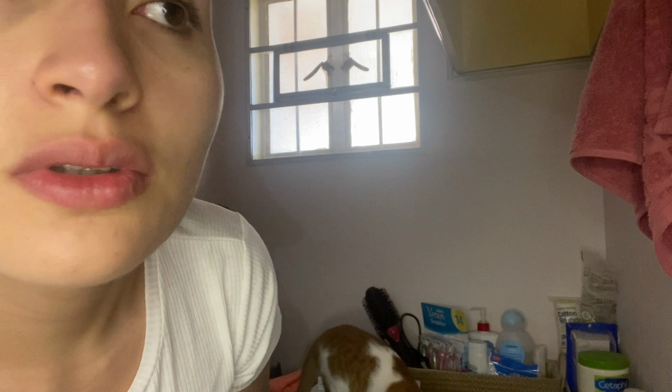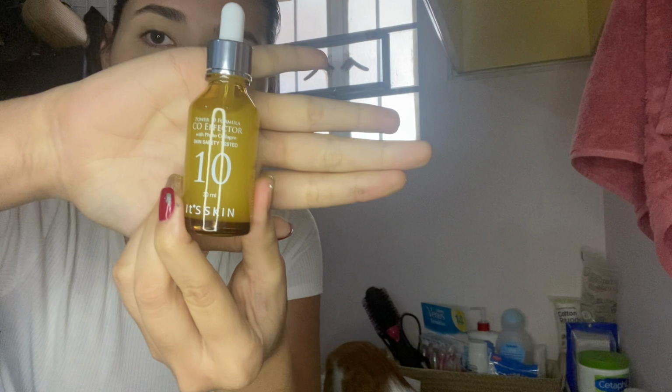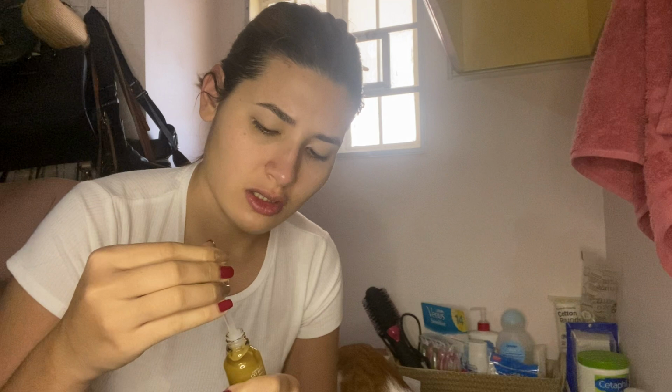Okay, and now we're going to put some liquid. This is what I use every morning. It's a co-effector with phytocollagen skin safety. It's called It's Skin. Okay, so I don't put a lot, so as you can see, it comes in a really pretty little packaging bottle.